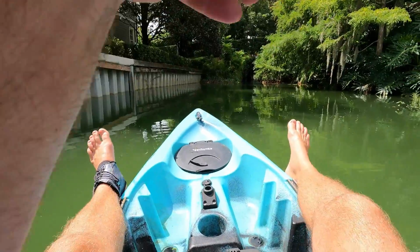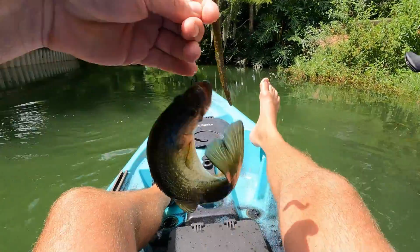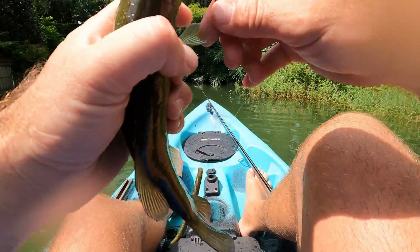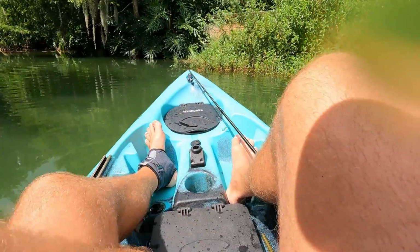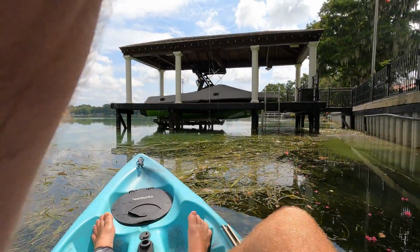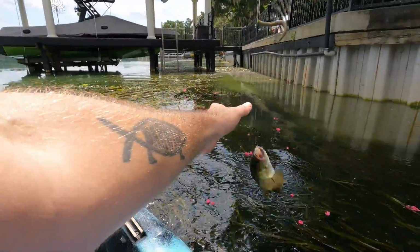There we go. Booyah. Kind of in the canal that takes you right into Lake Sioux, but we're on the Lake Sioux side, so booyah. There's our Lake Sioux bass. There we go. Hanging right under that grass mat.